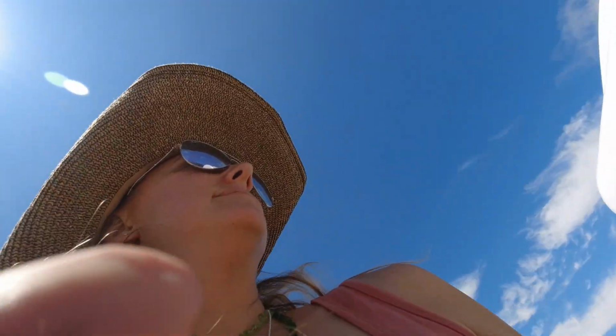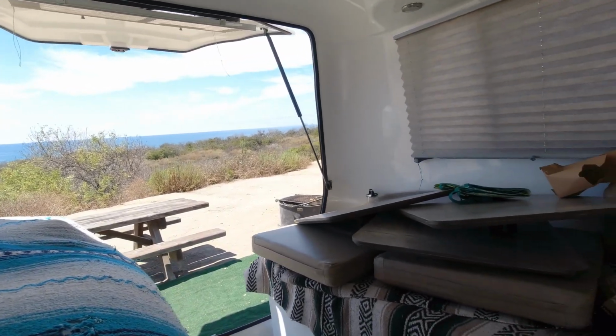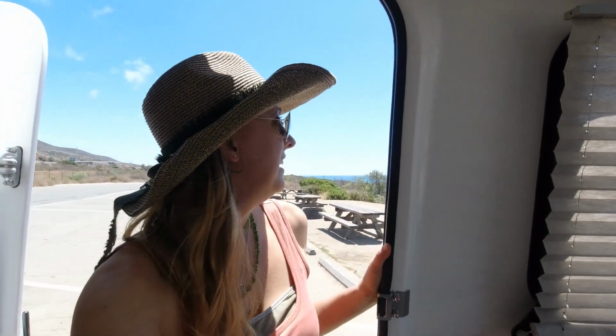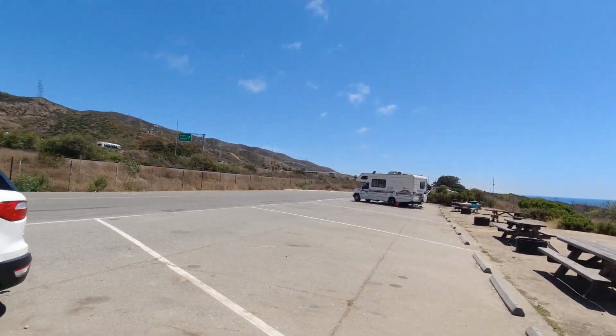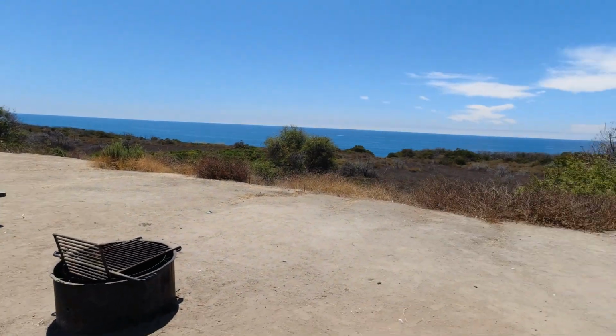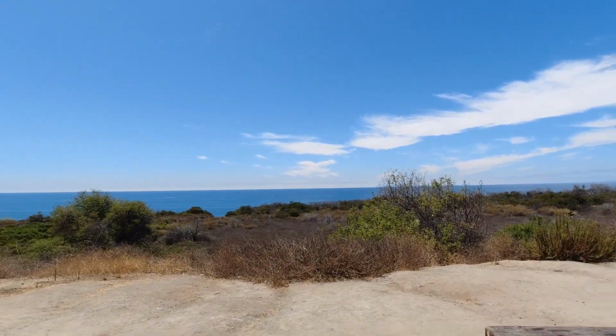Okay. Not a bad view. Took us about an hour to drive out here. These are the closest parking spots we've had for Fern. But you have this private little area here and nice sea breeze.